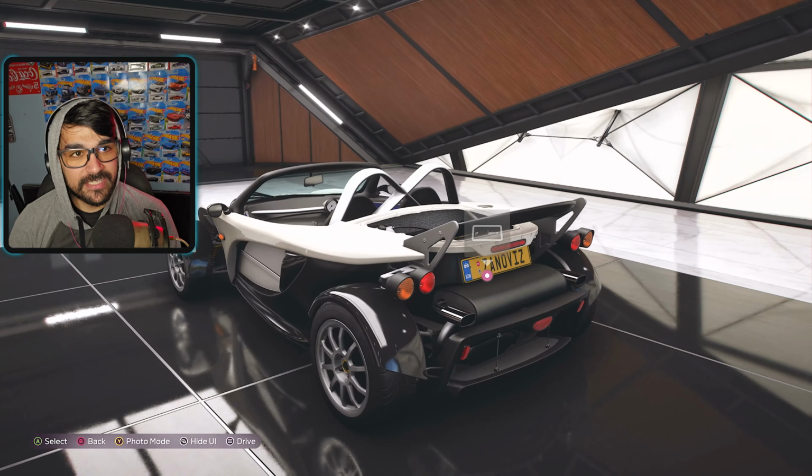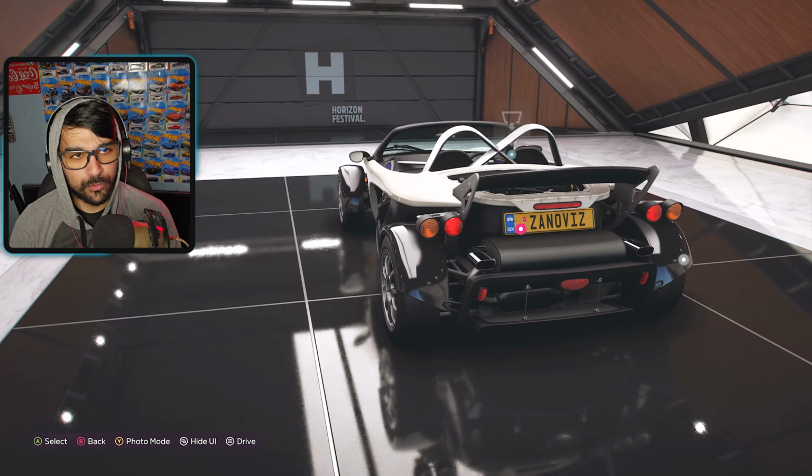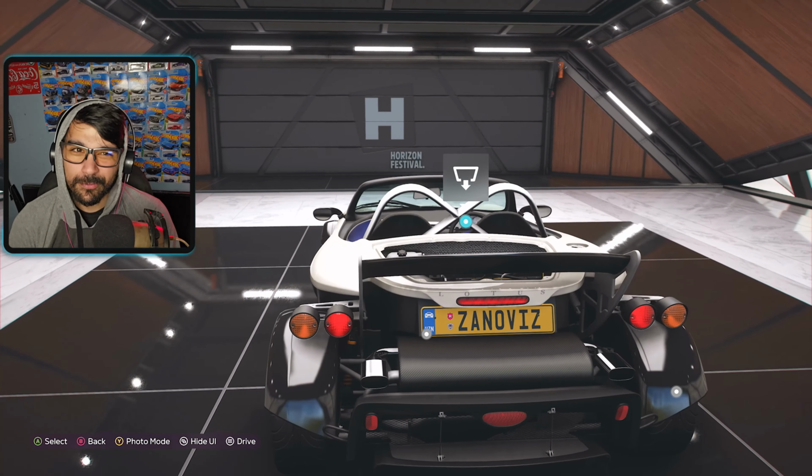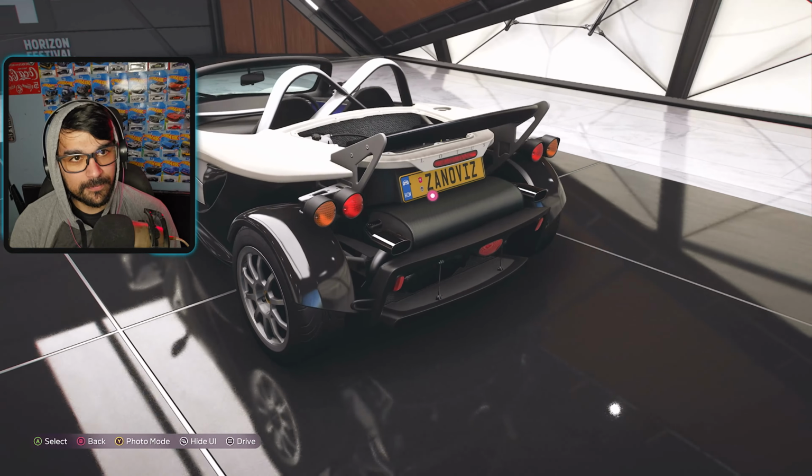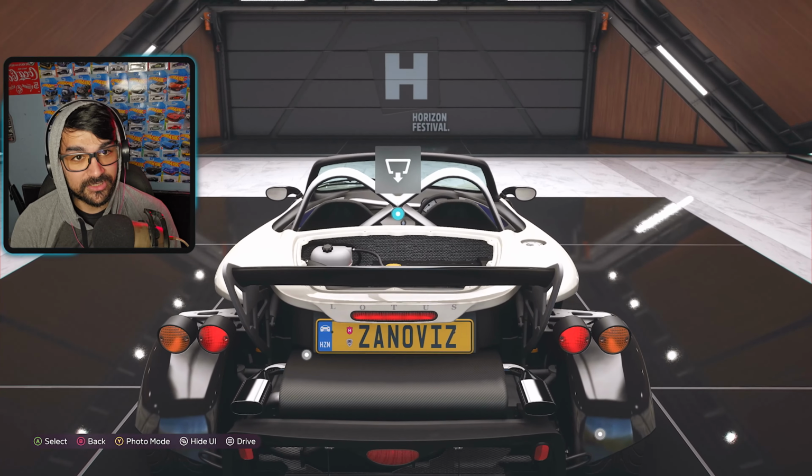Come back over here, we have a nice little spoiler. Love the headlights or the rear lights. They sort of look out of place, but at the same time they look okay there. That's a weird looking diffuser right there on the bottom, but that looks kind of cool. Dual outlet exhaust on each side, single tipped.